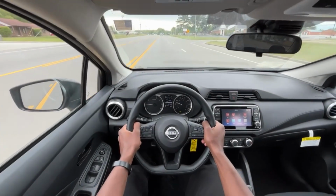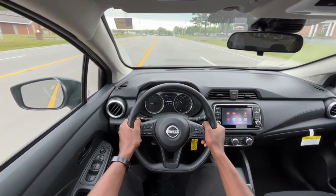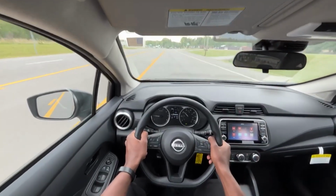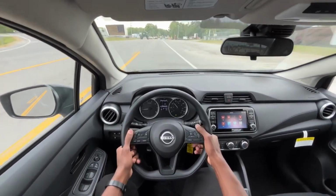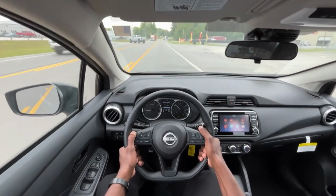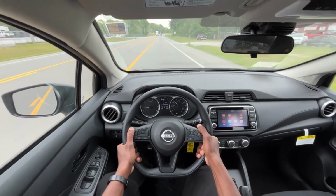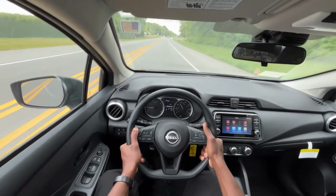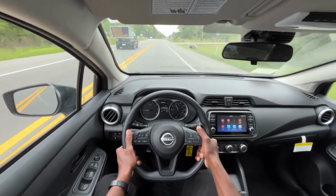So starting the test drive in the Versa here, I've driven, I think, an SV and an SL, so I've kind of gotten used to these cars, just in terms of how they drive, specifically the '23s after the refresh. And these are great cars if money is a big thing for you, especially with how expensive cars have gotten. These are some of the cheapest cars you can get. And honestly, if you keep the CVT maintained, they'll last you a minute.